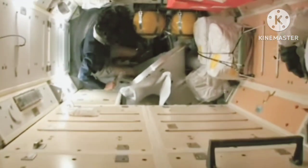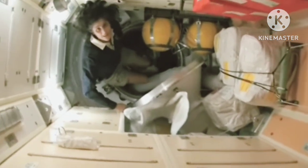Coming down. It's a little tricky getting in here.